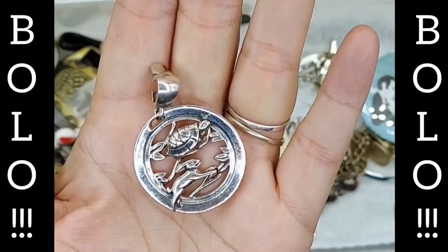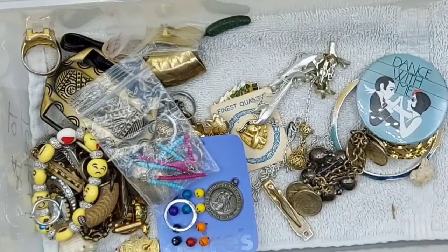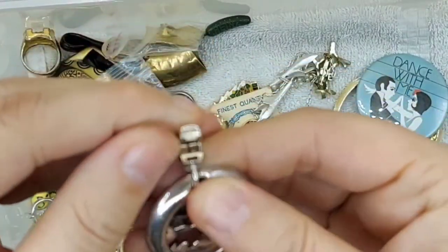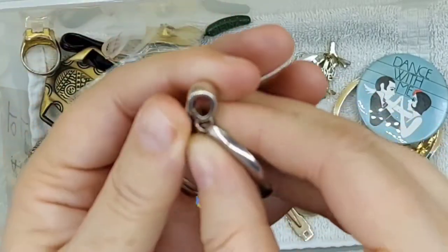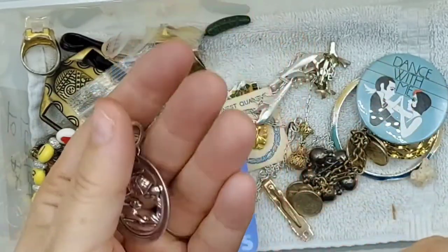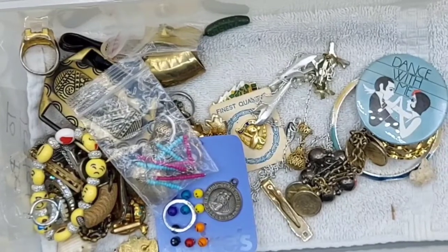Tortoise and the Hare. Gorgeous. Wow, the fable turned into silver. It's got this little clasp, so you can put it on a cord or a chain, and wow, that is nice. We're finding some good stuff. Okay, that's going to be an individual sale.